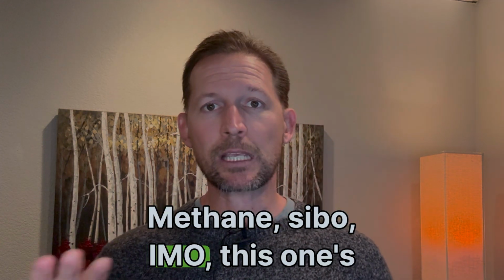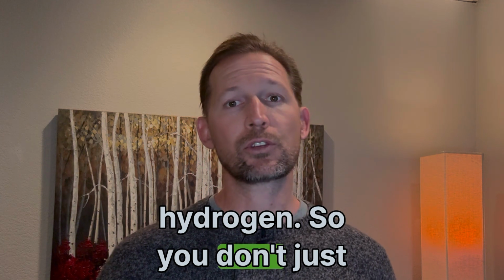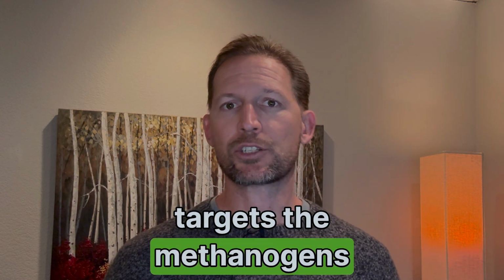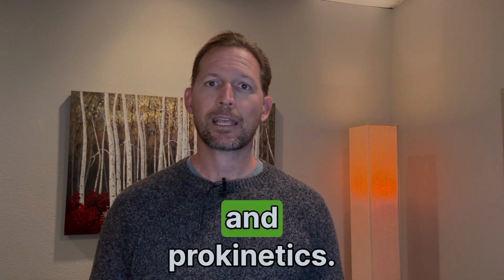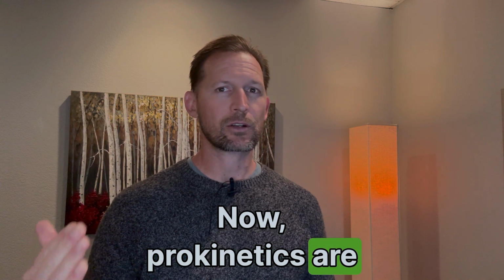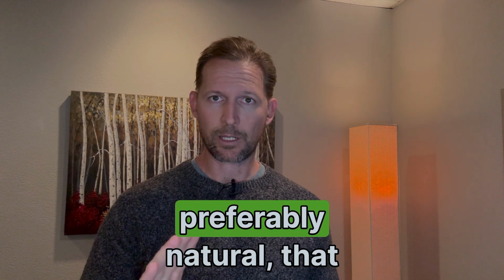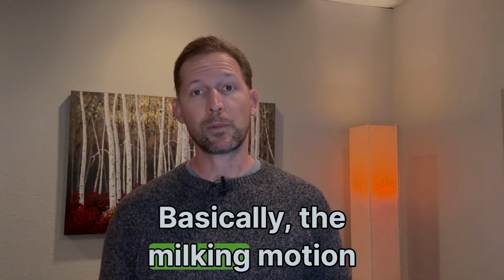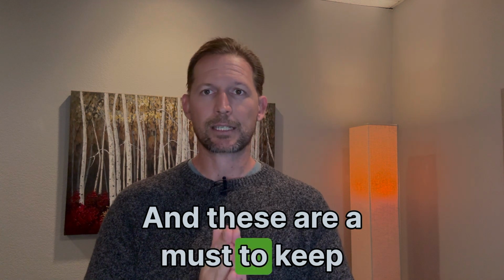Methane SIBO, IMO, this one's tricky. Those archaea feed on hydrogen. So you don't just need antimicrobials, you also need something that targets the methanogens, like allicin from garlic, bismuth, neomycin, and prokinetics. Now, prokinetics are basically substances, either natural or pharmaceutical, preferably natural, that help stimulate movement in the digestive tract, which is called peristalsis, basically the milking motion of your gut that makes you go to the bathroom. And these are a must to keep things moving.